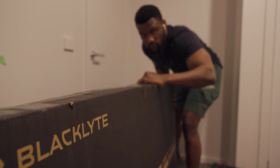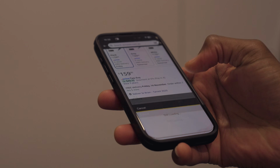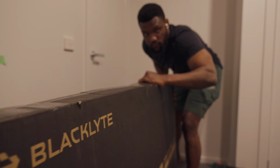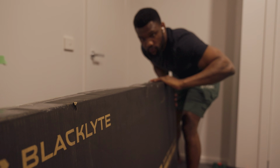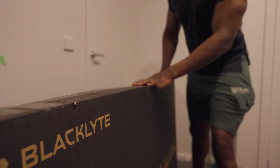Next in line was the desk area, and this is where the fun really began. Remember how I mentioned earlier Blacklyte reached out after I'd bought a frame off Amazon? Yeah, that turned out to be one of the best timing moments ever. They sent me the Atlas Lite standing desk, and from the moment I carried it in, I knew it was going to change the vibe of the room.